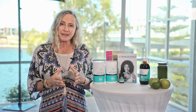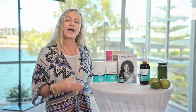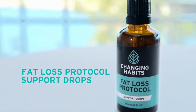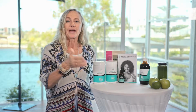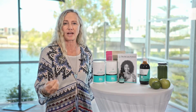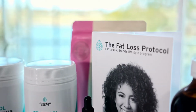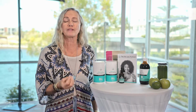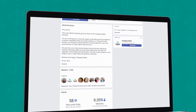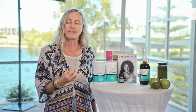So let me explain the 2 packs. With the first pack, you receive the drops. These are support drops. The support drops are to help your fat realize that it needs to be used in order for you to survive phase 2. And we want to release those toxins as well, so that helps with that. And then you get the book, and the book explains the whole of the 4 phases, goes through it step by step. You'll have a support group, a Facebook private support group. You have lifetime membership to this, so you can do this quite a few times. You can do it every year for the rest of your life, and we are there to support you.